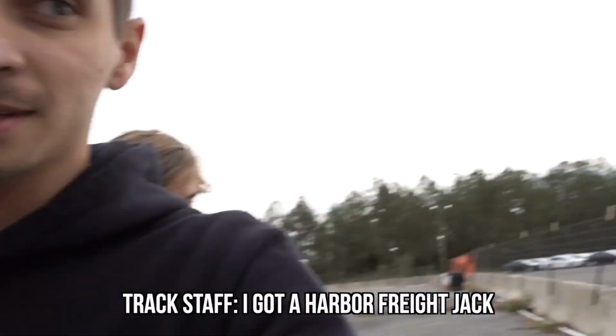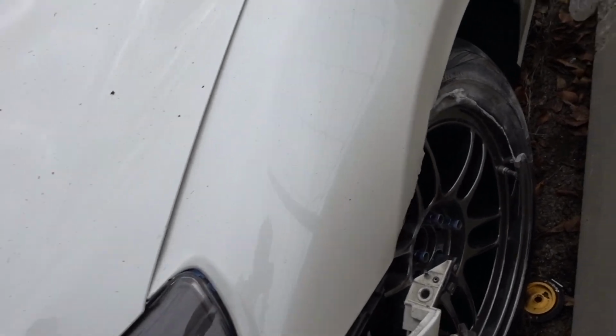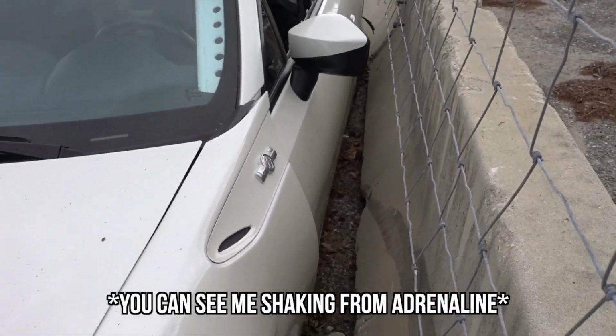I messed up, guys. Totally messed up. I got a Harbor Freight jack. We can use one of my jacks too. So you got one that you can get under the thing? I should be able to. Okay, I'm gonna bring some jacks.